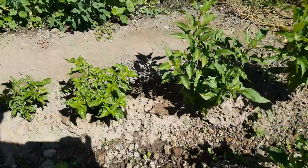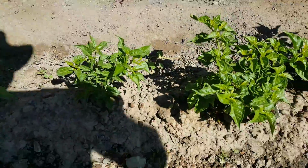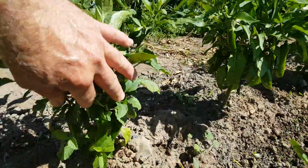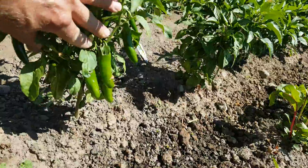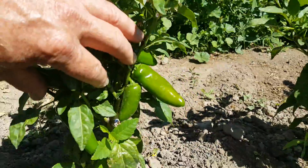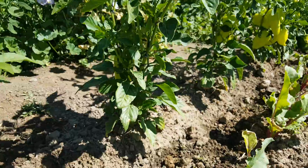Here's another thing. Look at this. That's our habaneros. They're trying to make it, and I'm sure they will later on, maybe another month, but the jalapenos are doing really good. Not the largest jalapenos, but they're really, really tasty.